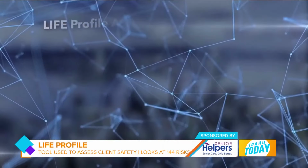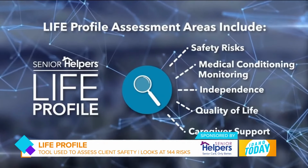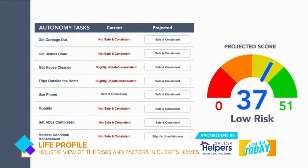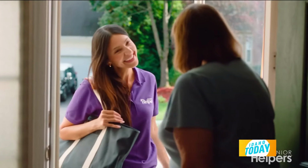Okay, and tell us about Life Profile. What is that? Life Profile is a tool that I use when I go out to my client's home to assess 144 safety risks and also 13 key indicators such as how mobile are they, meal preparations, bath aid, laundry, light housekeeping, all those things that we can do for them that will make a difference in keeping them independent.